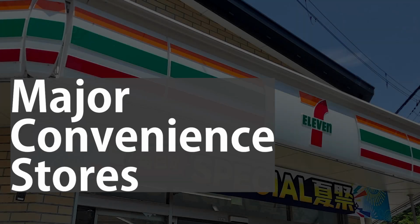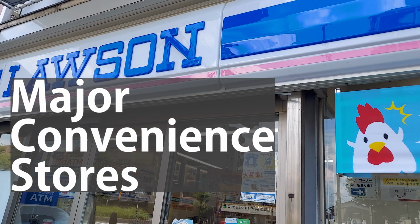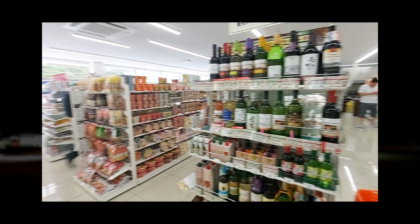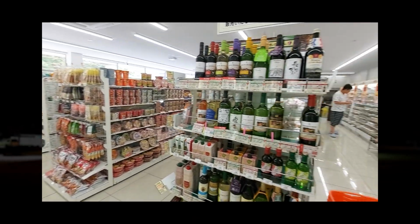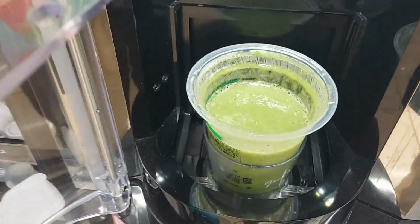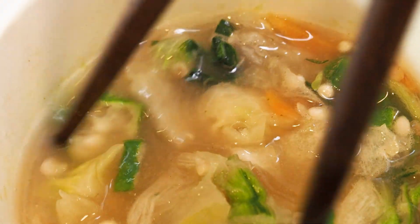Major convenience stores include 7-Eleven, Lawson, and Family Mart. Americans may imagine 7-Eleven in their own country and go to a 7-Eleven in Japan, and they will be surprised at the difference. Today, I'd like to introduce you to some things that you can buy at 7-Eleven in Japan.